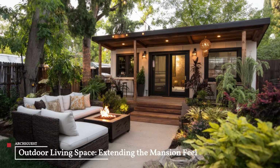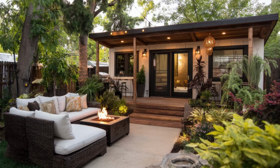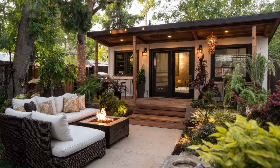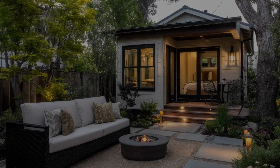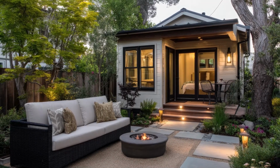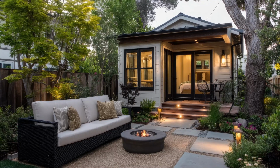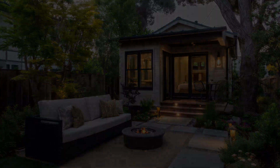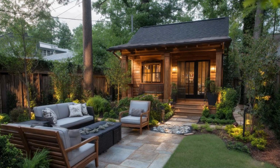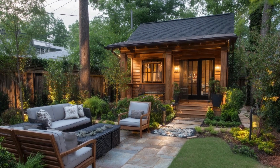Stepping outside again, the back patio reveals another layer of luxury. A compact but well-designed outdoor living space includes lounge seating, a fire pit, and perhaps even a small hot tub. Surrounded by privacy fencing and lush landscaping, the outdoor area extends the mansion-inspired lifestyle beyond the walls. It becomes not just a backyard, but an estate-like garden scaled perfectly for this home's proportions.